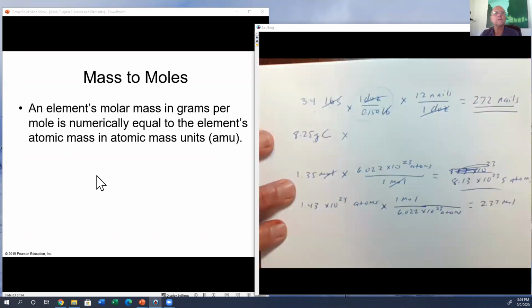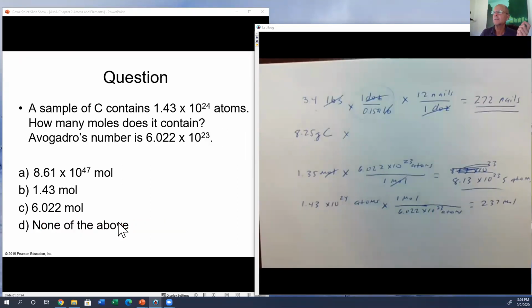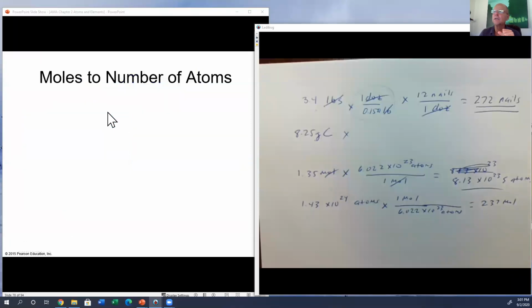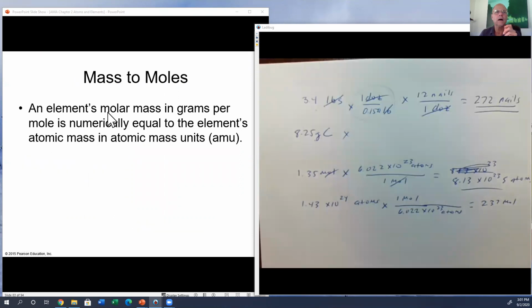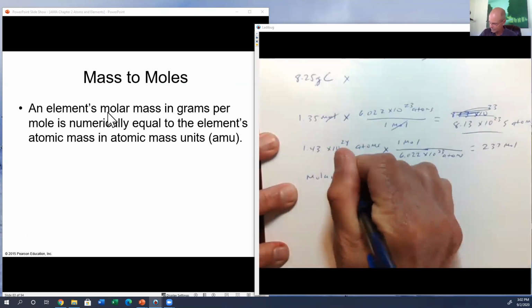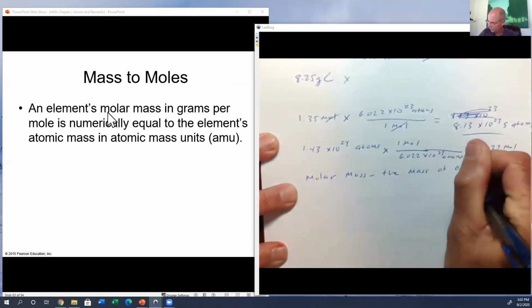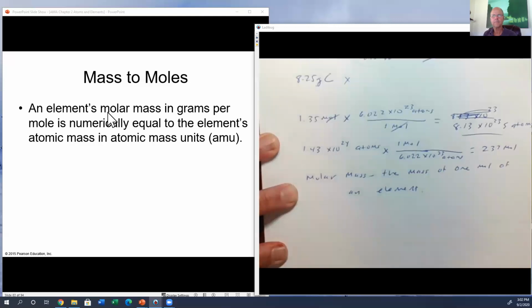Well, in the case of the nails, what did we know? We knew from here how much a dozen nails weighs. It was 0.150 pounds per dozen. So we need to know how much a mole of atoms weighs. And that is an element's molar mass. So the molar mass is the mass of 1 mole of an element. Okay, the mass of 1 mole of an element.